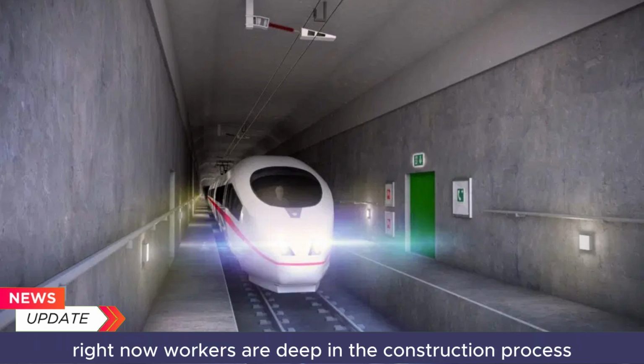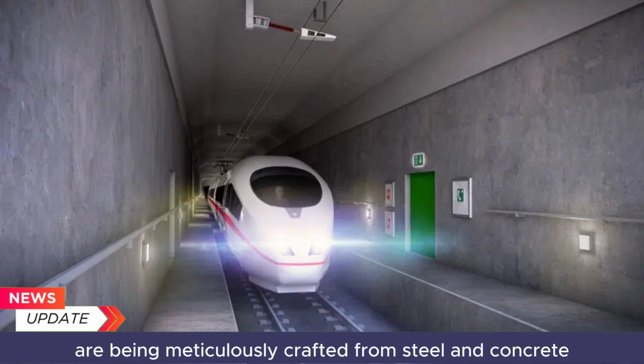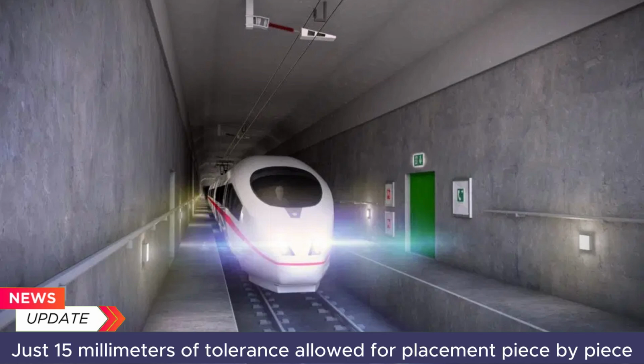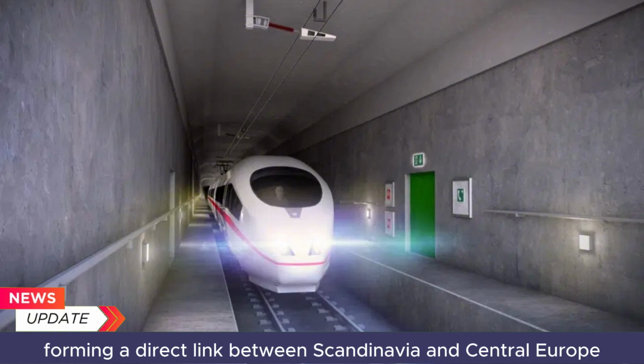Right now, workers are deep in the construction process inside three enormous production halls, where giant tunnel segments, each more than 200 meters long, are being meticulously crafted from steel and concrete. These segments will be floated out into the sea and carefully lowered into place with an almost unfathomable level of precision. Just 15 millimeters of tolerance allowed for placement. Piece by piece, like an enormous underwater jigsaw puzzle, 90 of these segments will be joined together, forming a direct link between Scandinavia and Central Europe.